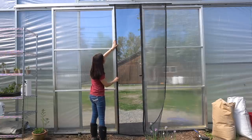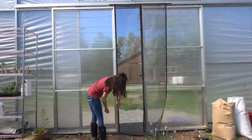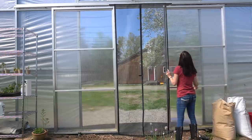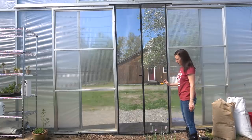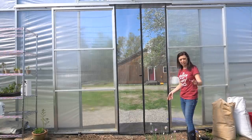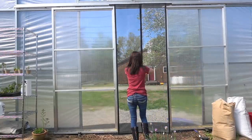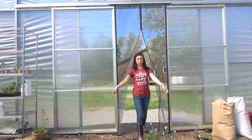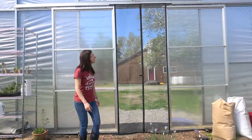Adjust it after it's Velcro. And my ground on this side is a little bit lower, so I'll have to build that up a little bit so it doesn't have that. That side is perfect and this side a little bit higher. So I just push through. I got my hands full. Just push through. It shuts behind me. I think it's pretty awesome.